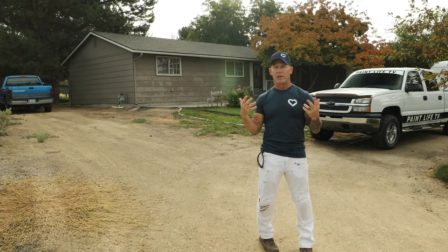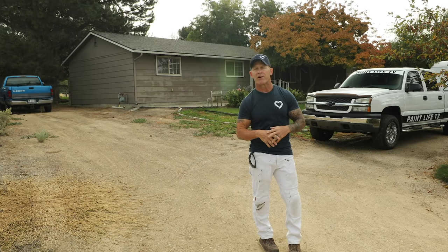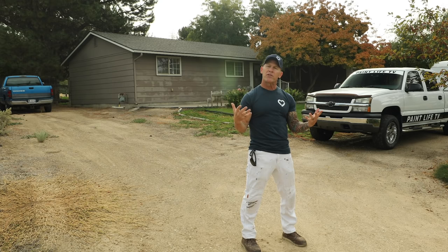I'm gonna be using PPG paint. I'm not sure what paint they're gonna be bringing out. They're gonna be bringing it here pretty soon. We'll see what their paint is gonna be. I've used their interior and exterior paints. Great paints to use, especially their ceiling paint. But enough talking, let's get working.